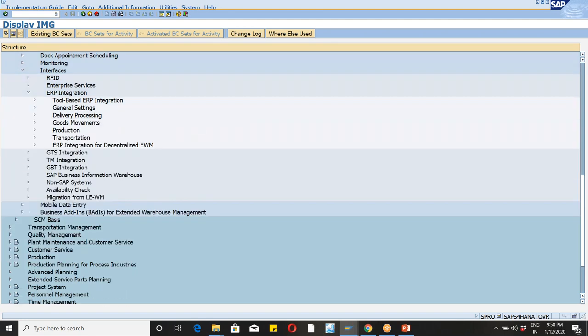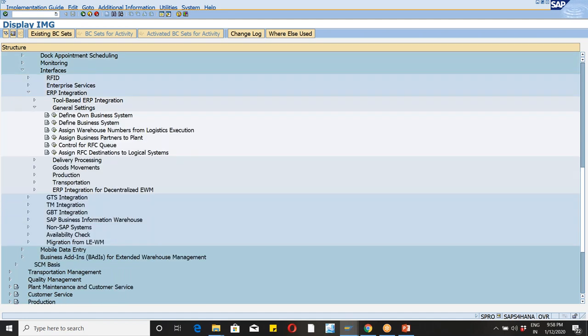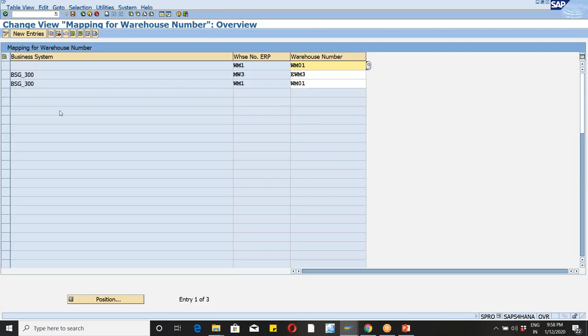I didn't understand. So you are saying two ERP systems connected to one EWM warehouse, right? Two outbound deliveries from two different systems, two different warehouses are coming. One is number one, one is number two, and then in EWM, what outbound delivery number will be created, because that number is a one-to-one relationship.